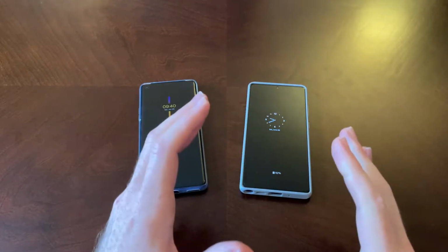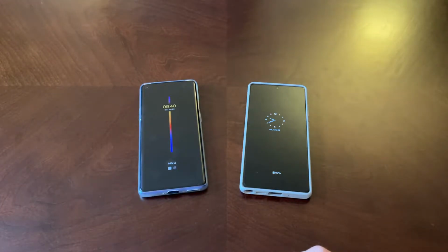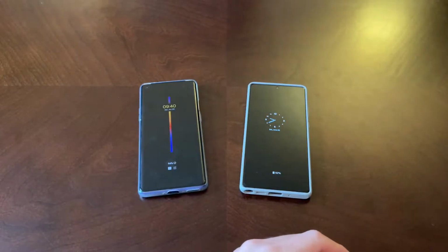Today I have the OnePlus 8 Pro and the Samsung Galaxy Note 20, and in this particular video we're going to be talking about the displays on these phones. I think this is going to be a really interesting discussion. Both of these phones are known to have good displays, especially I think the OnePlus 8 Pro here, but let's talk about this and see how these two phones compare.